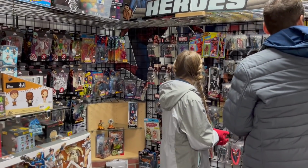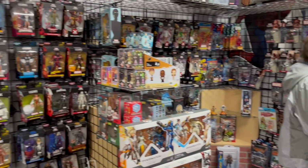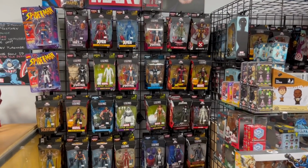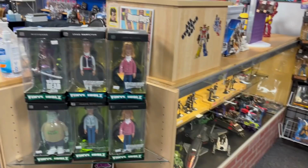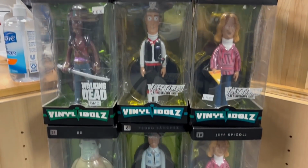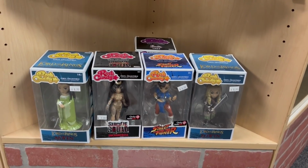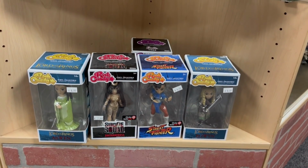So there's the back of my head. And Gabby. And superheroes. And then a bunch of Marvel Legends. I've not bought any of these. I think I have one or two, but haven't got into those yet. And then they got the vinyl idols and some of the rock candies.